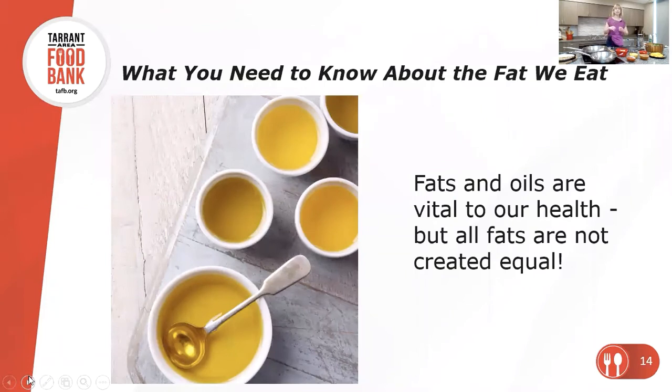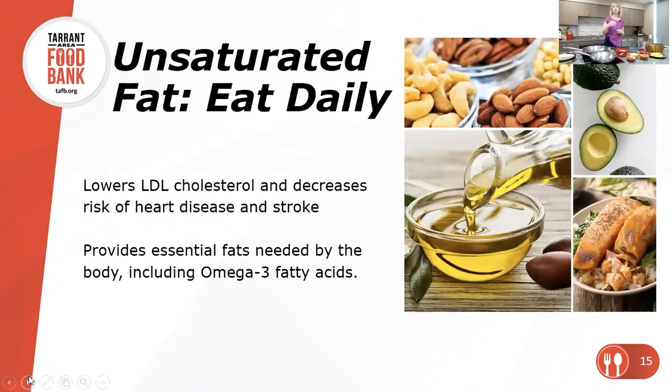But we need to be knowledgeable about the kinds of fats that we are consuming. So there are good fats and bad fats. So first we'll talk about some of the good fats. You may have heard about fish having good fats, omega-3s. Good fats are unsaturated, and these are typically liquid at room temperature. You think about olive oil, canola oil, the fats that are in nuts and seeds. These are the heart-healthy oils, and they're going to lower your bad LDL cholesterol, decrease your risk of some cardiovascular diseases. So these are things that we can have on a daily basis.